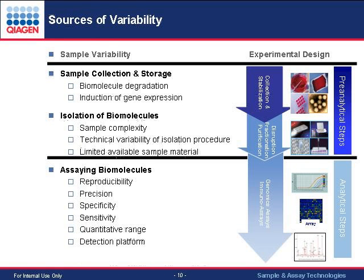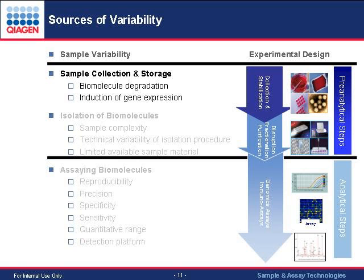This gives a schematic overview on pre-analytical steps and analytical steps involved in an experimental workflow, and describes in which stages variability can affect results of biomarker programs, which can be on one hand in sample collection and storage, the isolation of biomolecules itself, as well as in assaying biomolecules. And I will discuss all these aspects in a little bit more detail on the following slides.